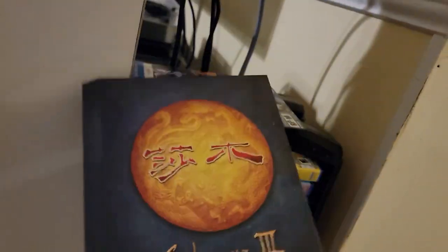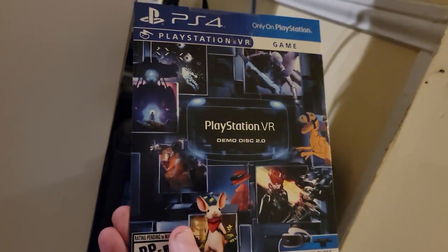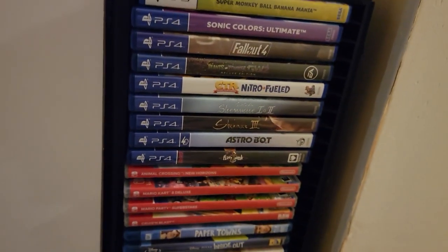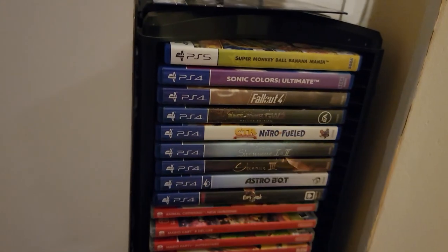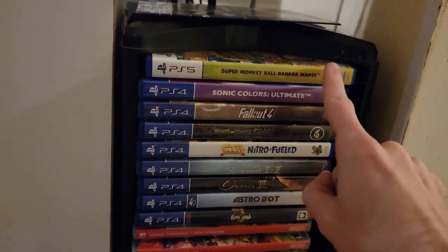And the Kickstarter Shenmue 3 cover, and a PlayStation VR demo disc version 2. And here's the full set of games that I have. These are all the physical copies of games, anyway, that I have for PS4, PS5, Super Monkey Ball, Banana Mania.